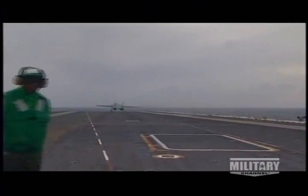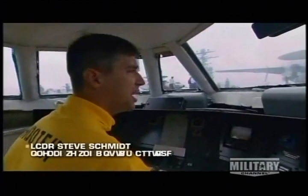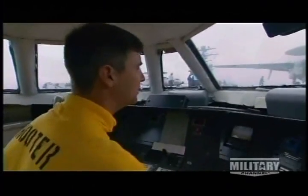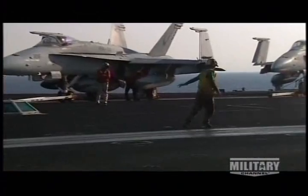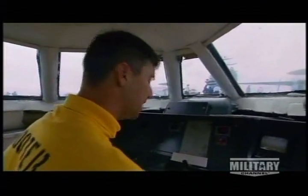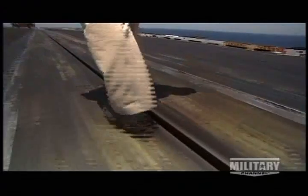I'm Lieutenant Commander Stephen Schmidt. I'm one of the shooters here on the ship. We're the last check in all the safety concerns of getting the aircraft in the air. Everything from whether the aircraft is safe for flight to the catapult being safe to launch them. We had 4 qualified catapult and arresting gear officers on board. We rotate through the positions so we stay sharp.